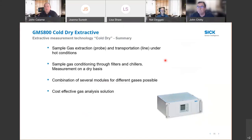Typically on a cold dry extractive, you bring the sample to the analyzer and you're dropping out the moisture. So you have filters and chillers to accomplish that, and you're making the measurement on a dry basis. There's a combination of several benches that most manufacturers will require to measure all the components that are required in the CEMS systems. So it's a cost-effective gas analysis solution, and it's tried and true in the industry, and very well accepted. Any other comments on that, Nat or John?